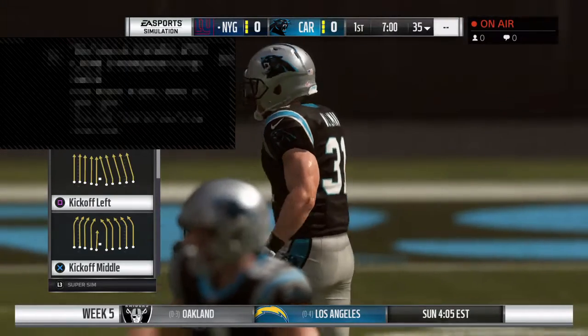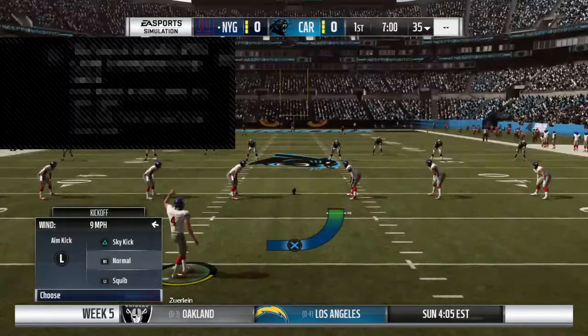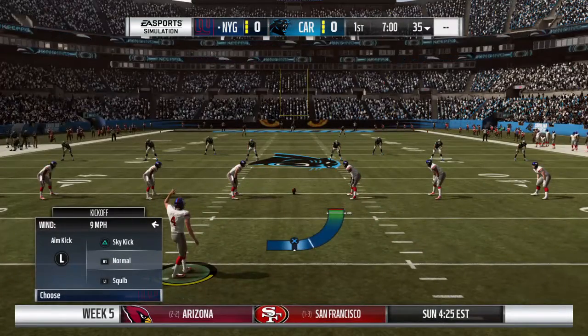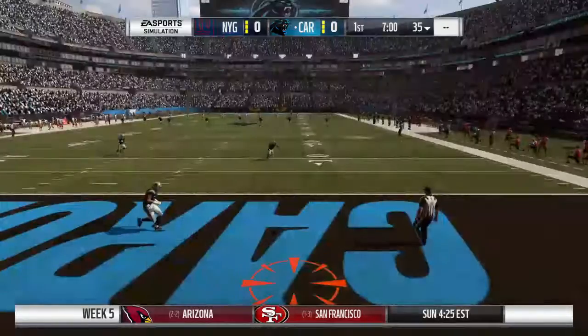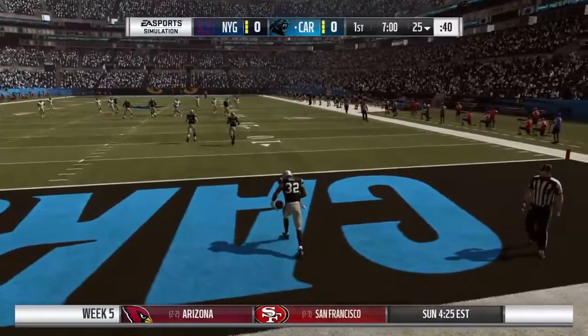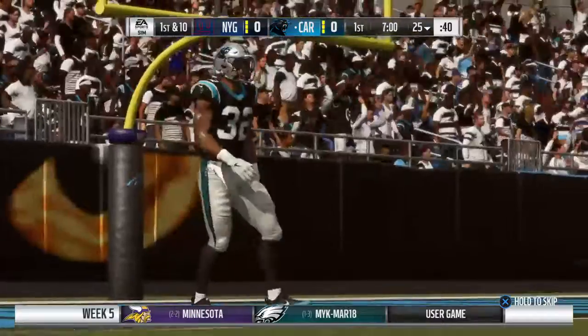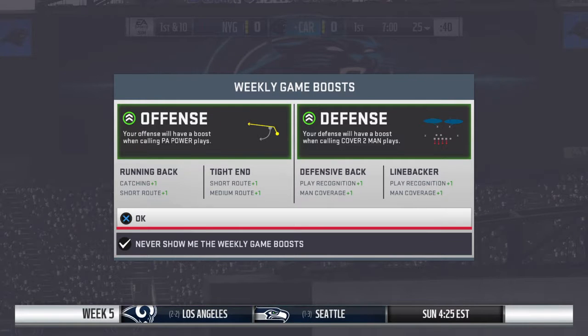That the folks around here like to call the Vault, and that's Bank of America Stadium in Uptown Charlotte. Today we've got a good Week 5 matchup in store here between the New York Giants and the Carolina Panthers. This will be taken to the back of the end zone, and no run back here. This will be a touchback, and it comes out to the 25-yard line.